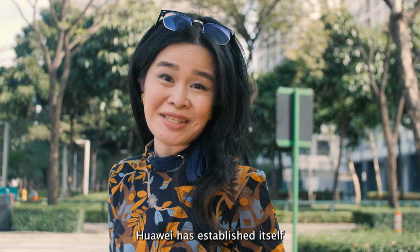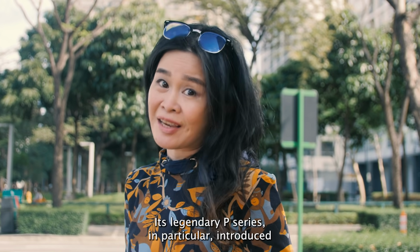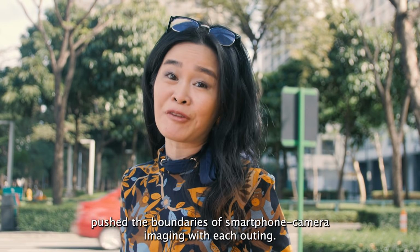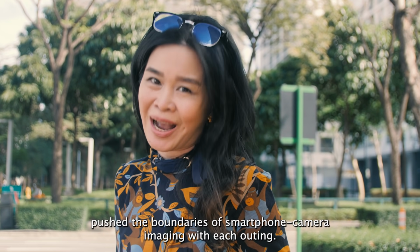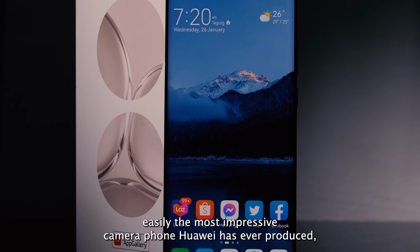Huawei has established itself as one of the industry's biggest names when it comes to camera technology. Its legendary P series in particular introduced the first multi-camera phone from Huawei, while the rest of the line pushed the boundaries of smartphone camera imaging with each outing. Which brings us to the new Huawei P50 Pro.